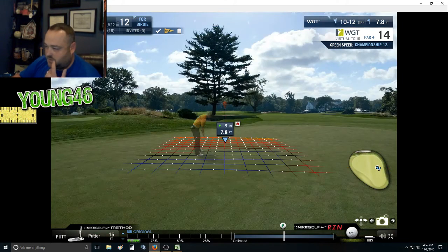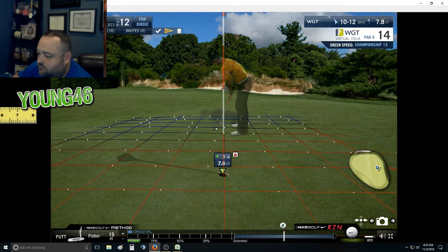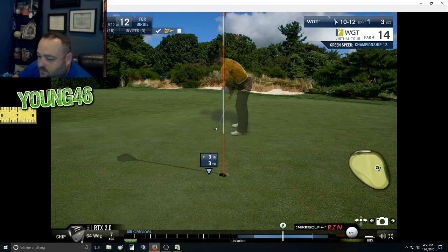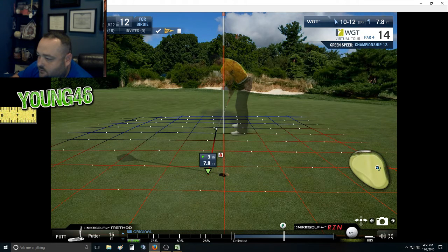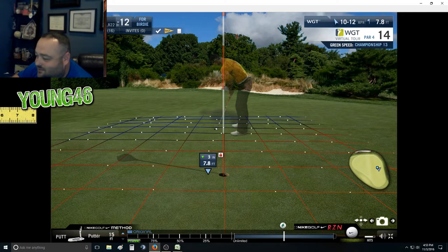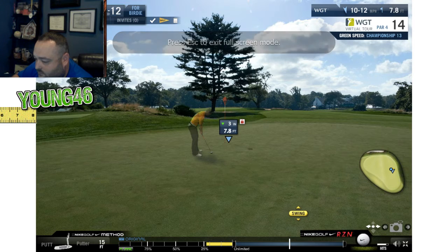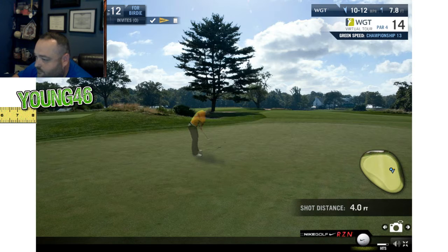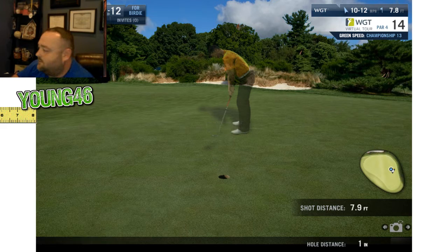Definitely see this putt moving. I see it moving about right there. Maybe right there. Oof, I don't like this putt. I do not like this putt at all. Ugh. Let's go. Let's get to the next tee. I don't like that.